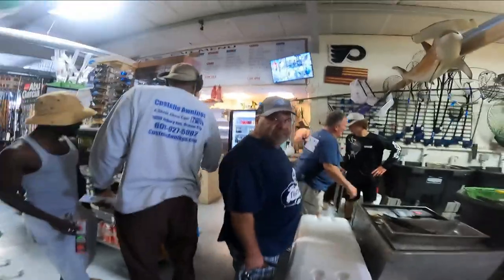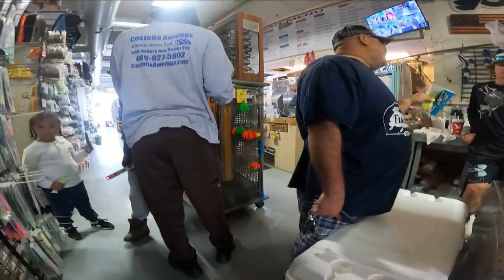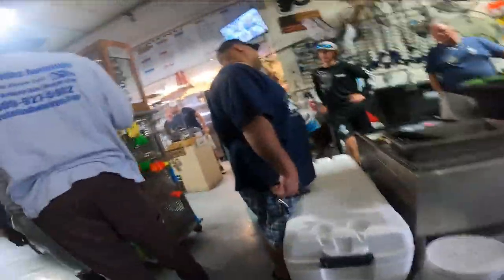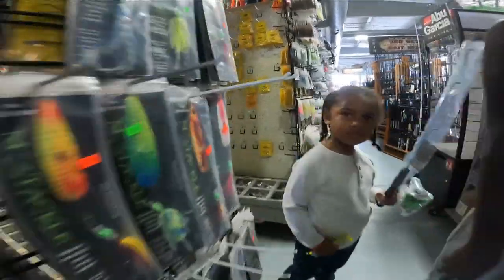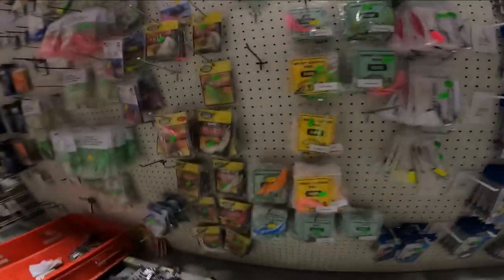More barrel swivels, skirts, measuring boards, bobbers. Everything. Look at this. Swivels. Look at that. Over here, you got plugs. You got back here more. There we go. Look at that. Egg weight. Nice heavy weight right there. More and more and more.